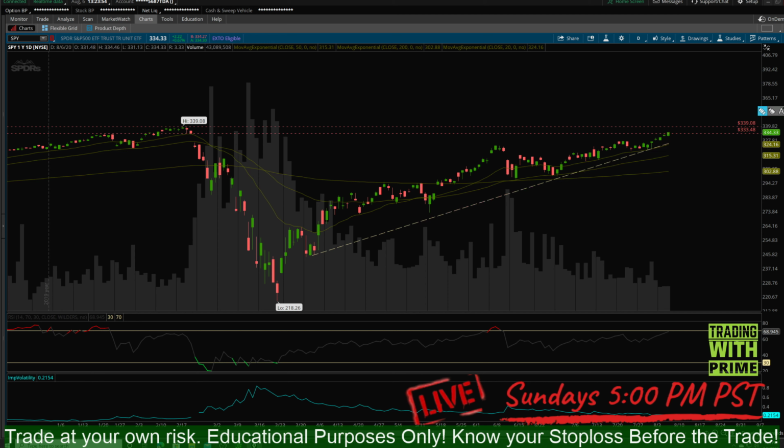You know, we do have a lot of resistance in between now and the all-time high. We have resistance at 335.50, call it. And we also have resistance at 337.74. So there's still a little bit of room in here. Even at 325.85, there's some resistance. So keep that in mind.